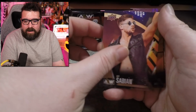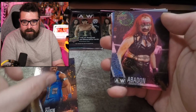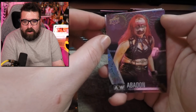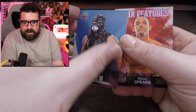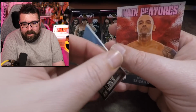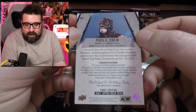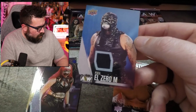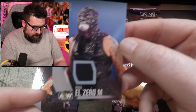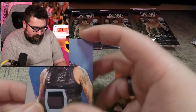We have Kip Sabian, Mark Quinn with the shiny hollow background, Abaddon with even shinier, even hollowier background. Again, surely a rookie card. Penta. Oh, now that is cool. Now this excites me because Penta is one of my favorite wrestlers. That is awesome. We have Penta match worn ring gear. Oh, that is awesome. Oh, I like that a lot. Oh, let's not damage this one.